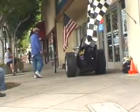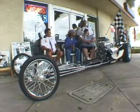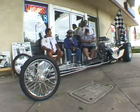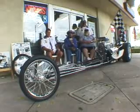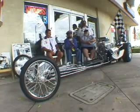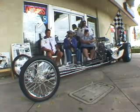This is a nice car. We have this nice car, the Yeakel. Did I say it correctly? Yeakel Plymouth Special, yes. All right, now, I have three gentlemen here. They have a relationship with this fine car that they're going to let me have for my birthday, because my birthday is coming up, and they're nice guys, so I really appreciate my pre-birthday gift, which is, you know, several months away. Now, gentlemen, let's start with you.